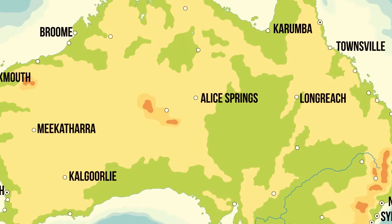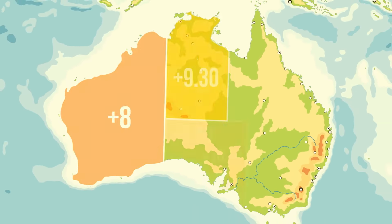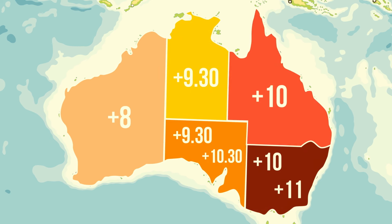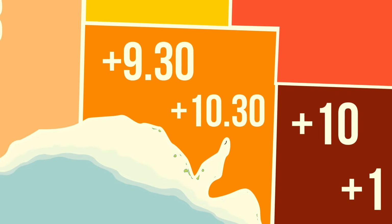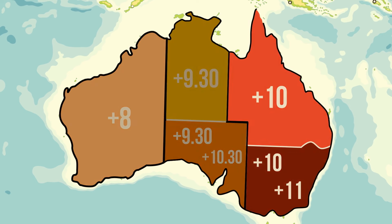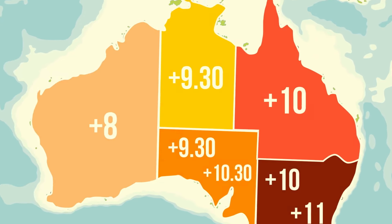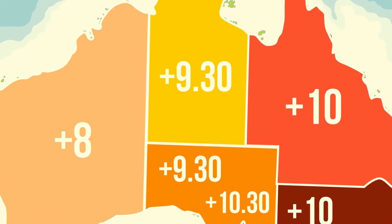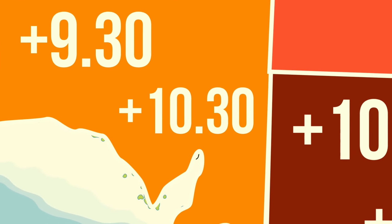But Alice Springs is not the only weird thing on the map of Australia. Look at the time zone map. This 10.5 section looks a bit off, huh? Well, Australia is officially divided into three standard time zones: Western, Central, and Eastern. Australian Central Time aligns with UTC plus 9:30, with individual states and territories deciding whether to observe daylight savings time.